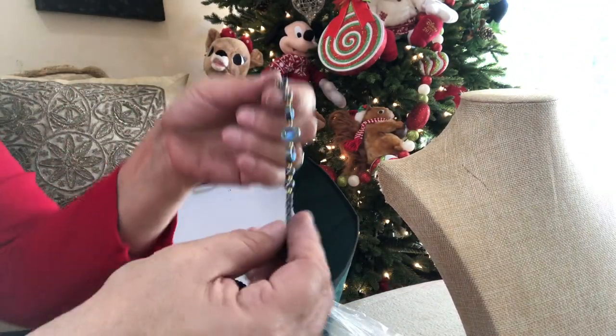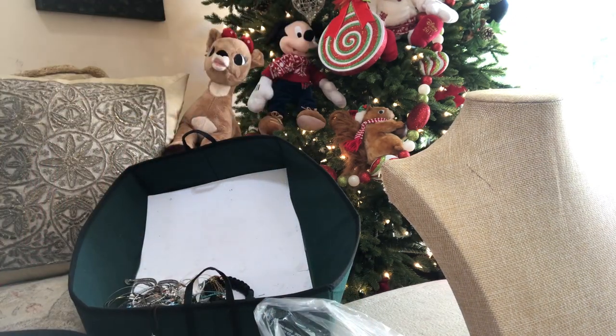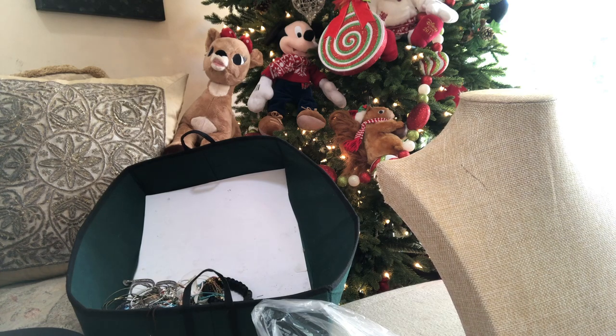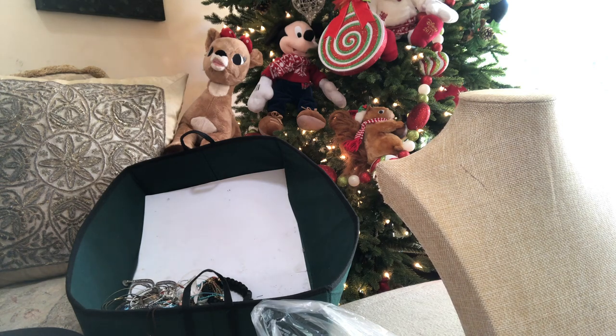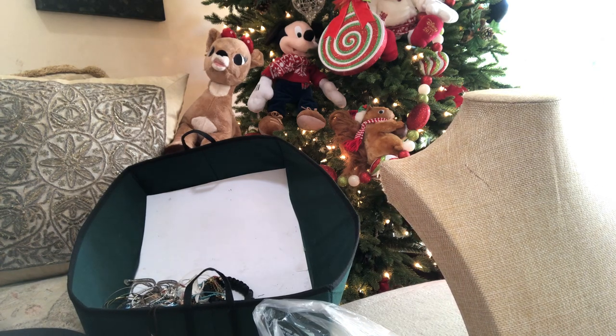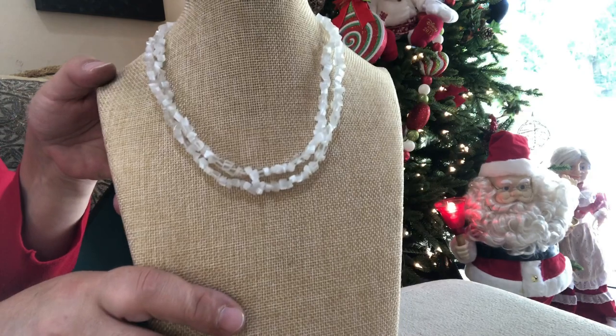And, oh, this matches the bracelet in that other bag. Let me see if I can find it. Yes, so I'm gonna put that hematite bracelet in with the matching necklace into that bag, and I took the white quartz out of that bag, which is really pretty. Okay, so that's number two.